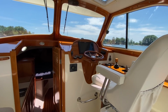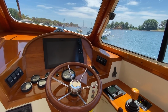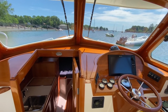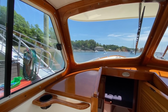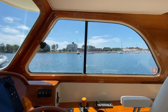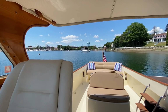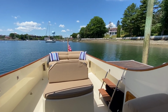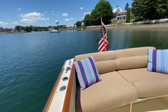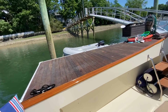Starting back here on our helm deck, we have this gorgeous brightwork that's become synonymous with Hinckleys. Jet drive system, brand new Raymarine electronics. Sight lines and amenities aboard these boats are unbelievable. Under the center lounge is our single Yanmar inboard diesel engine. She really is turnkey for 2020.